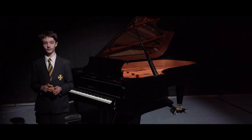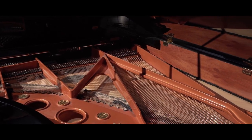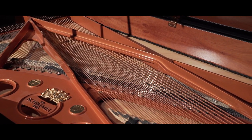There are two main types of pianos, the grand piano and the upright piano. The grand piano strings are horizontal, and the upright piano strings are vertical. Then there are three types of grand pianos: the baby grand, which is 1.5 meters, the parlor grand, which is 1.7 to 2.2 meters, and the concert grand, which is 2.2 to 3 meters. As the upright piano strings are vertical, they are more compact and suitable for the house.